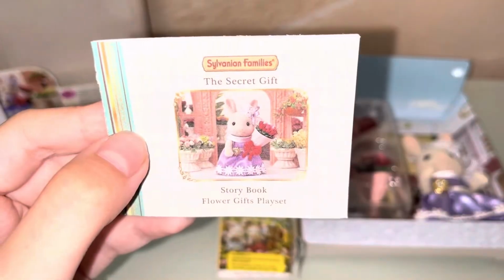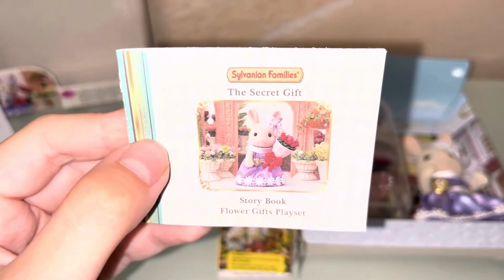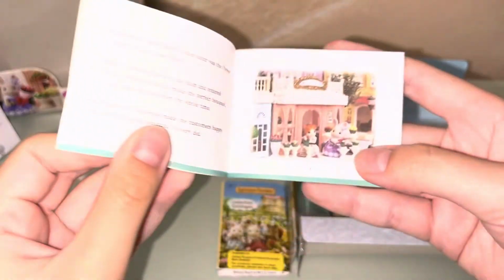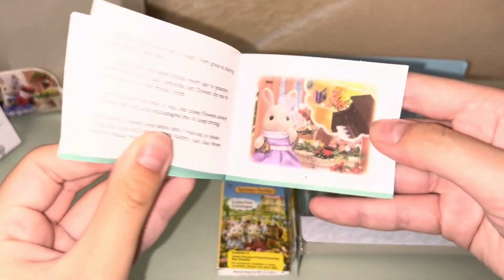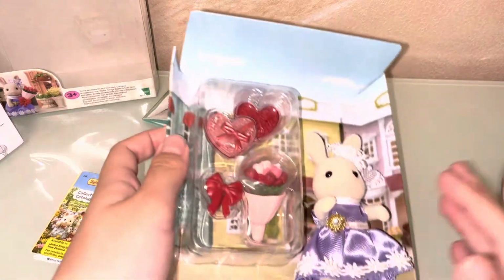Now I'm going to quickly show you the pictures in the book, and you can pause them to read it if you want to. And now let's get all the things out.